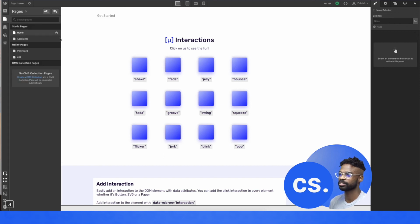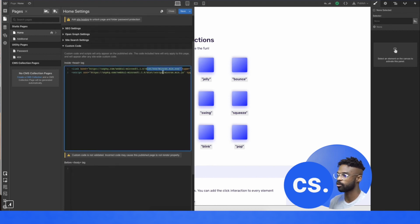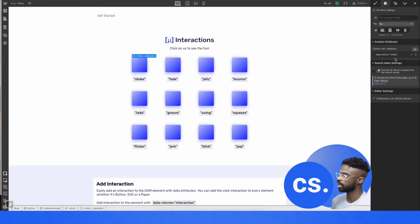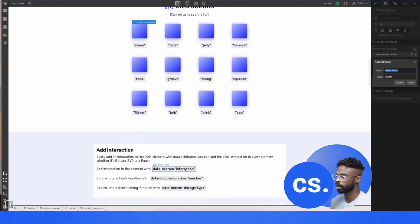So as you can see within the project, if I go into the custom code here, this is where this library is being called, the Micron.js library for the CSS as well as the JS. And on the elements, if I go to the element settings and check out the custom attributes here, it's simply adding this name, data-micron, and a value for the interaction. So all these instructions will be in the project, be clonable, and allow you to extend it and have fun with it. So if you have any questions once this goes out, feel free to hit me up and I'll be happy to answer. Alrighty, so now let's jump to the next.